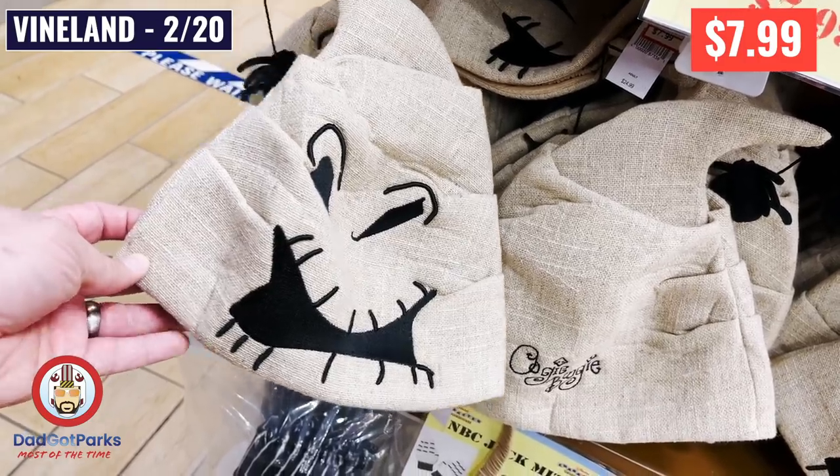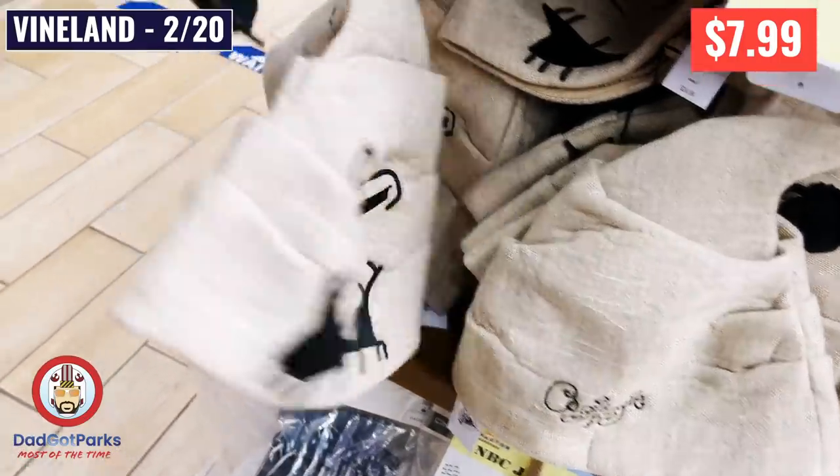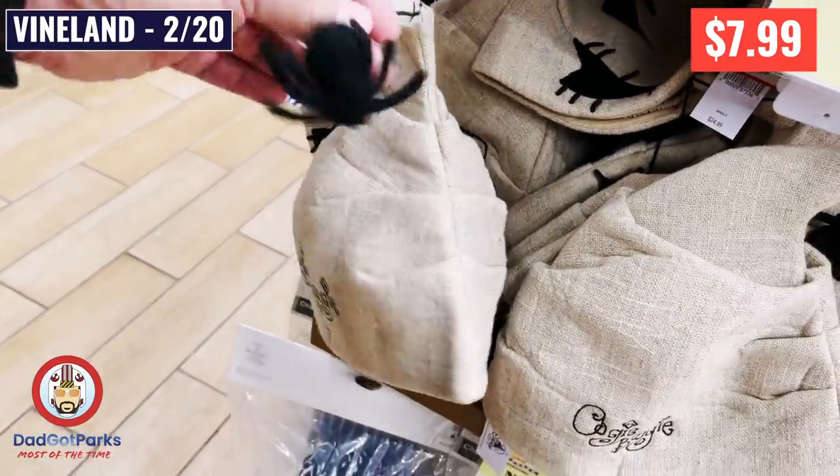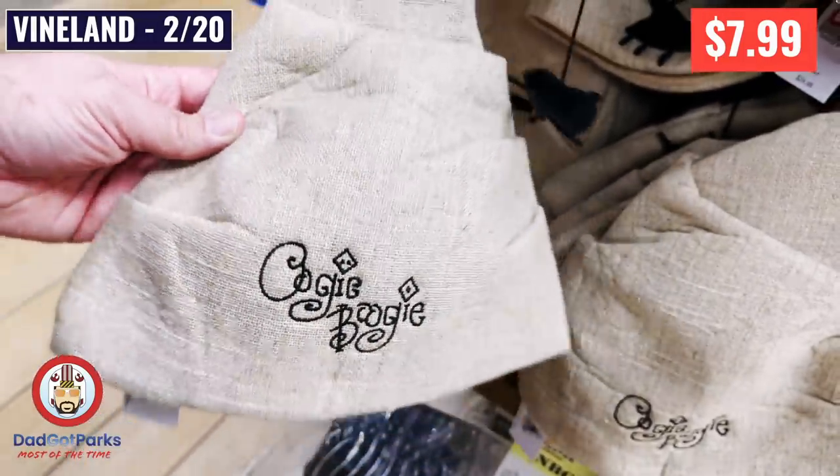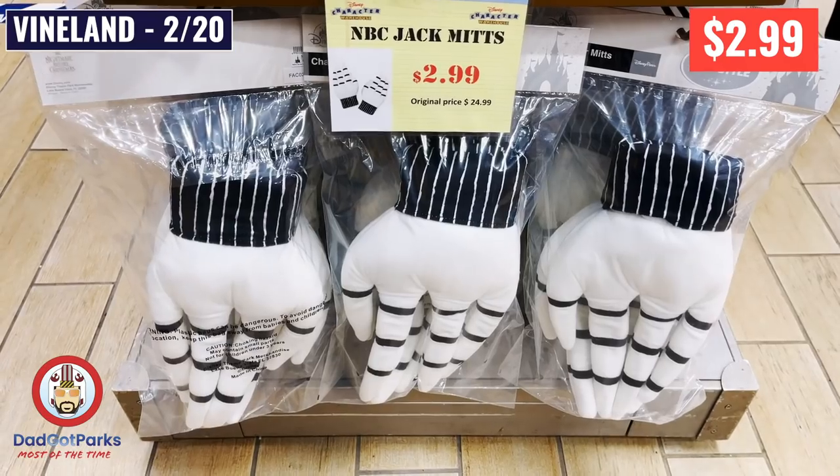Oogie Boogie. I love this hat because I love the little spider that's hanging off the end there. Look at it, it's all flappy. And it says Oogie Boogie. He has a very nice logo for being such a terrible guy.